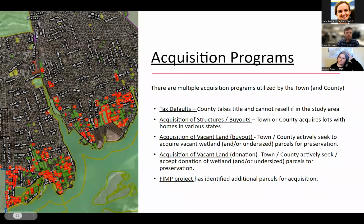So the town, over the last decade, has utilized a number of acquisition programs. And we've done this with the county as well as with other groups such as the Nature Conservancy. So I'm just going to go through a couple of them and then I'll jump into some more details. Tax defaults: the county will take title and cannot resell if it's located within the study area. I'll touch on that a little bit more later. But this is something that happens pretty often due to these properties having been in the same hands for decades or generations.